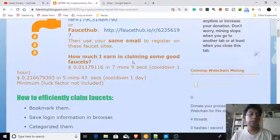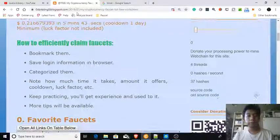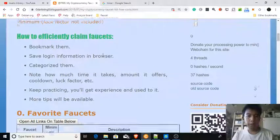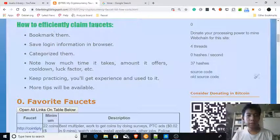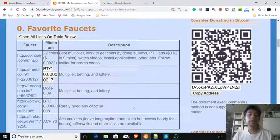And how much I earn and how long I take in claiming this faucet, you can read the blog yourself, and how efficiently I claim the faucet. How to do it efficiently, you can read, because after this I'll just quickly demonstrate. And the list of assets, I have it on this site.